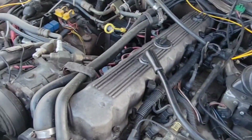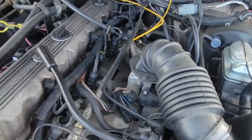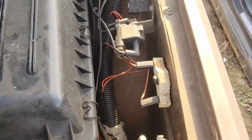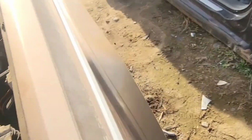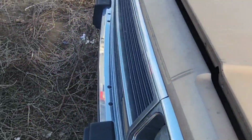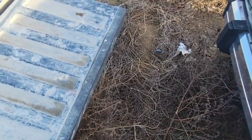Oh, so has the engine. Distributor. Yeah, this car can be saved. It's probably just been sitting here for a long while in someone's backyard, but I think it'd be worth saving because these can go up a lot in value. Look at that Jeep though.